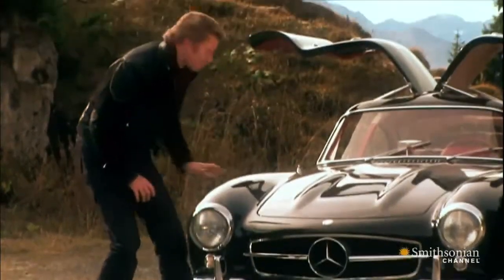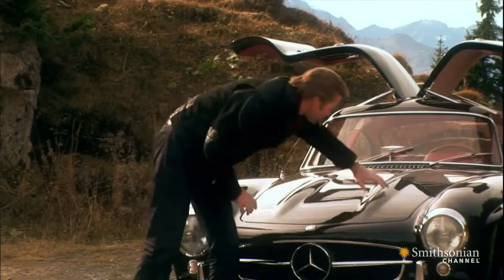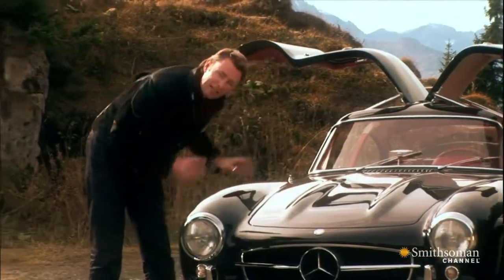The engine, for instance, was canted at 45 degrees to achieve this low bonnet line. This bulge here is needed to clear that engine. This second one is really just for styling to balance it out.